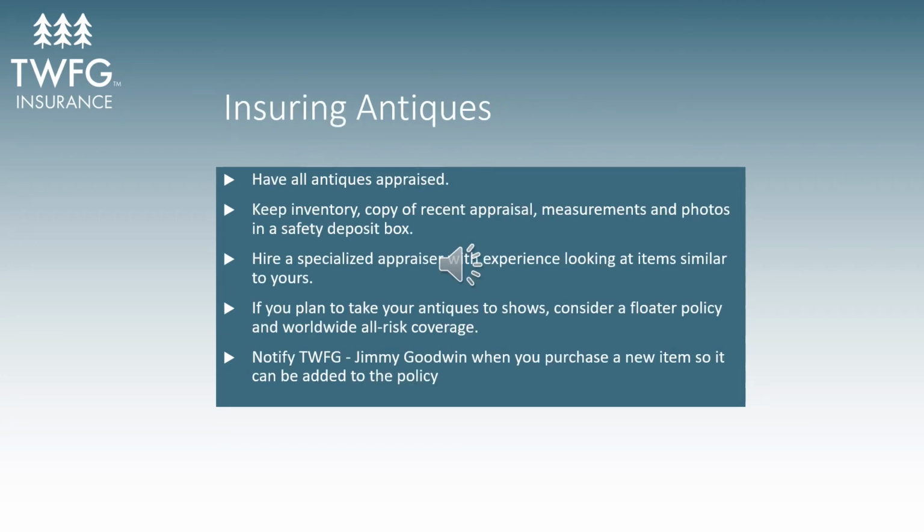Now we'll talk about insuring your antiques. You must have all antiques appraised, and you need to keep an inventory, a copy of the recent appraisal, measurements and photos in a safe place such as a safety deposit box. You need to hire a specialty appraiser with experience looking at items similar to yours. If you plan on taking your antiques to shows, consider a floater policy and worldwide all-risk coverage. And finally, notify your agent when you purchase a new item so it can be added to your policy.